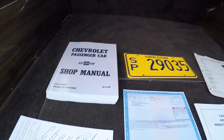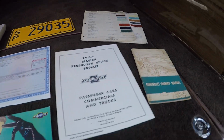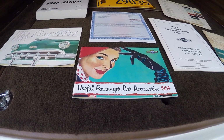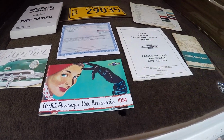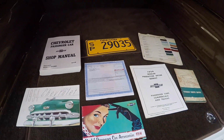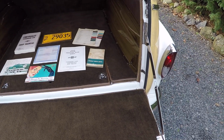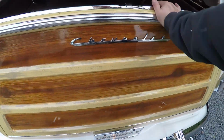You can see this is some of our paperwork. There's the plates that go on it, owner's manual, accessories. There's a lot of cool accessories, so you'll see a picture of all the stuff inside, which is cool. There's the title. The VIN number does match up there inside the door jamb, which I'll show you in a little bit. I'm going to go ahead and shut that.